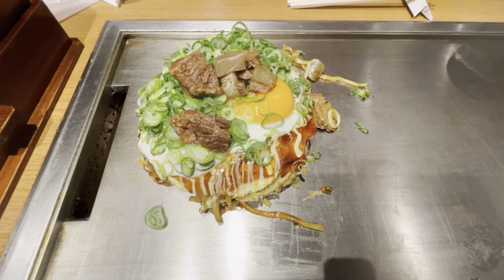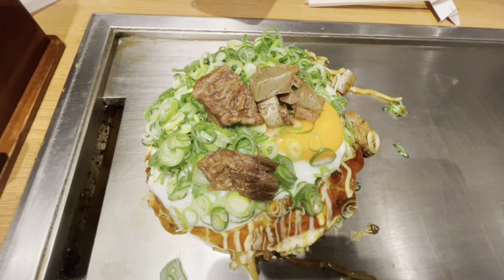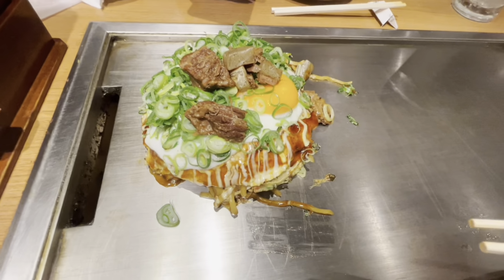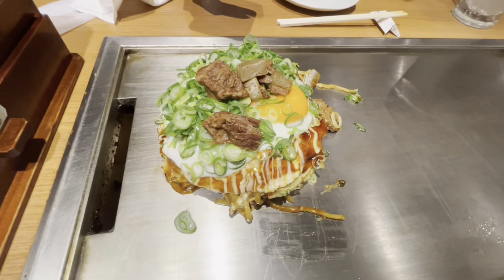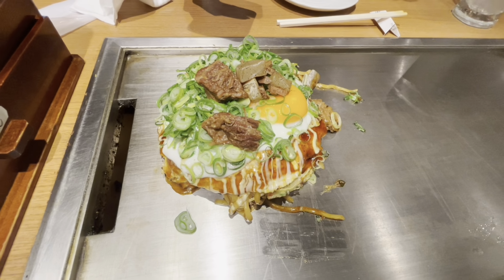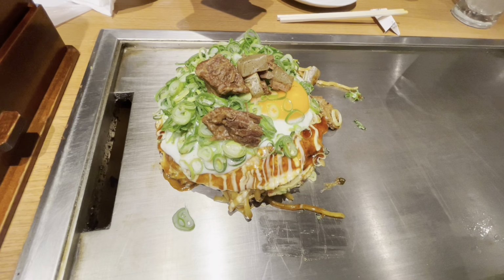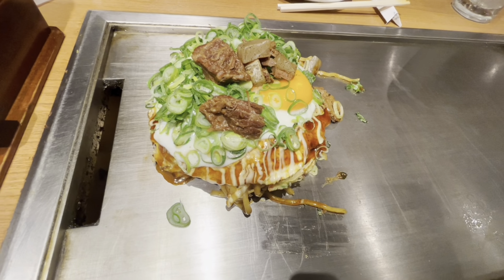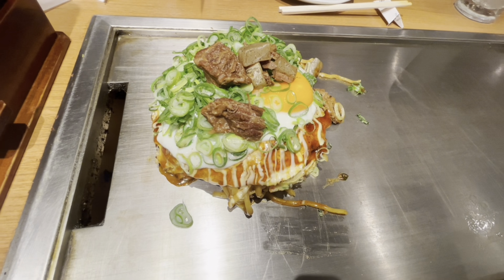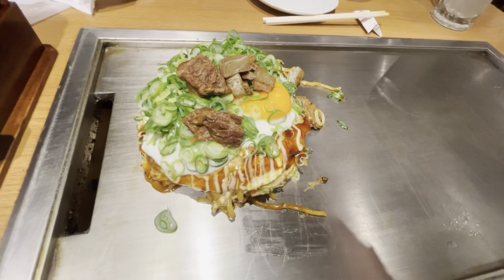This is negi oko. It's the first time I have negi oko. I've experienced okonomiyaki a couple of times in Osaka and other places, and also Tokyo, but my first time is negi oko. What a difference. All the taste is different.